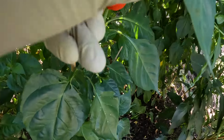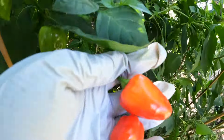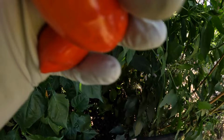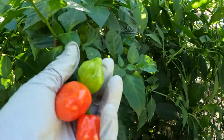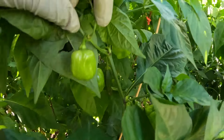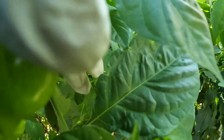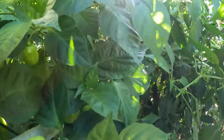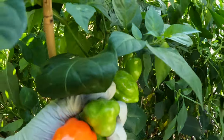Look at these beauties. Look at these. Look at them all hiding under here. That's the thing about peppers, y'all. You have to look under the leaves because they grow under the leaves. And I actually love that because it's hiding away from these pesky little animals that will try to come and eat them.